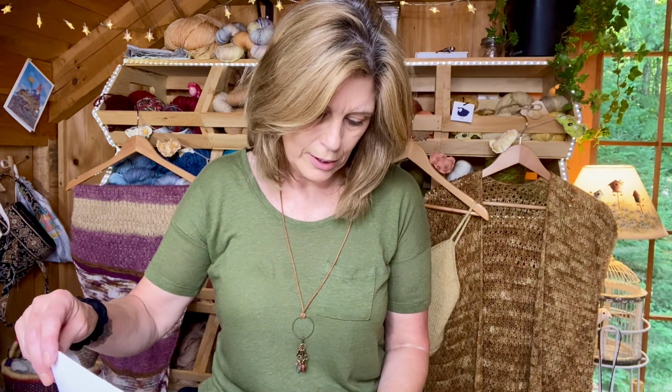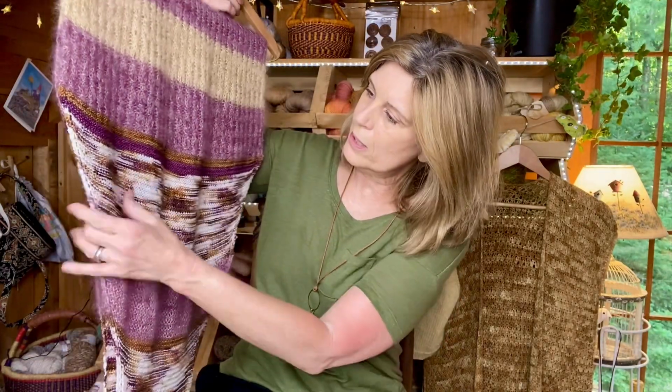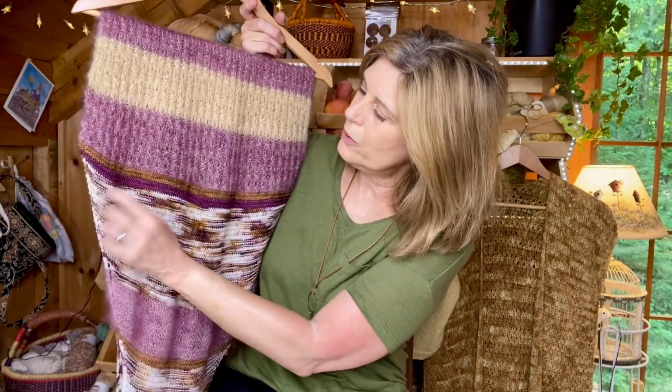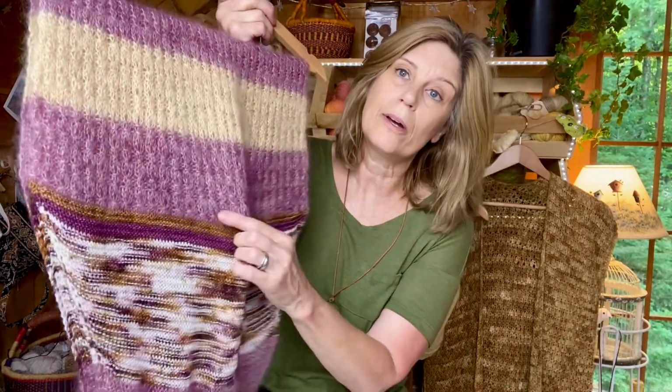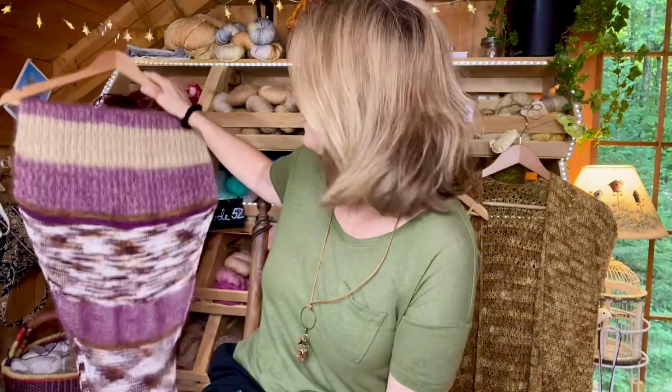Let's see, that was knit using US 4 needles. And like I said, I used 1 full skein of sock yarn for this main color here, and then I used 2 mini skeins for this copper color and this purple color, and then I used a couple of 50-gram skeins of mohair silk rather, in lace weight.